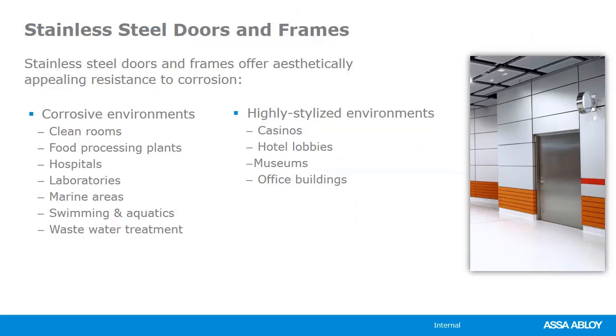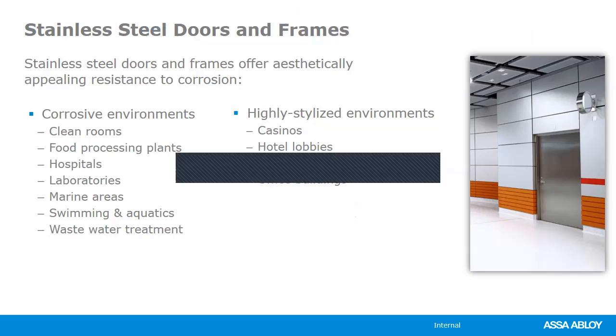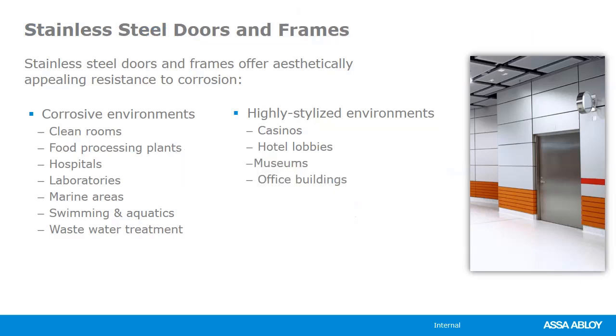Marc Stroot will deep dive us into stainless steel. Marc? Thank you, Howard. Stainless steel is, on a very, very high level, a conventional product built out of a custom material. Stainless steel comes in a variety of types. We'll talk about that here shortly.